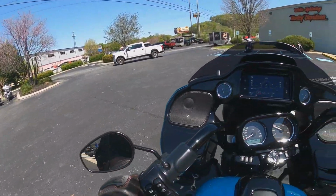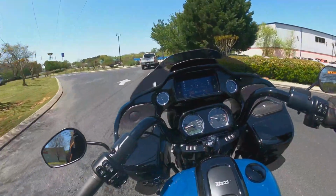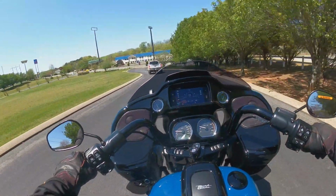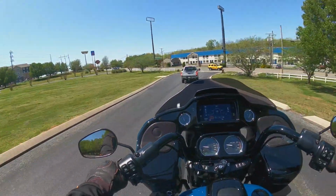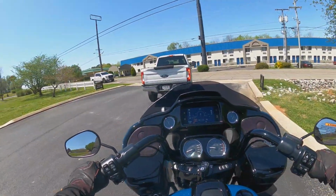Now, full disclosure here, as I'm pulling out of the parking lot, this is the first time that I have ever been on a Road Glide. And I am pretty excited about it. I've owned two Street Glides, currently own one now, and this is the first time I've been on a Road Glide.